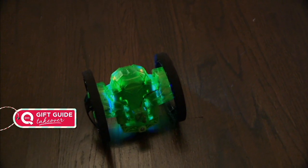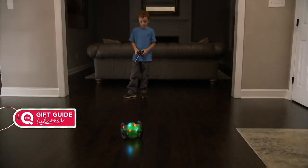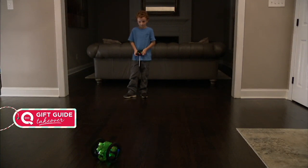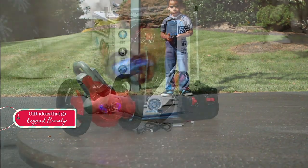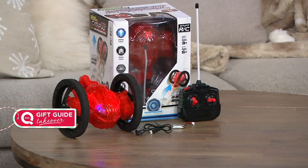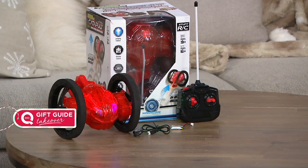They're gone because now we have, from Mindscope, the creators of fabulous toys like Twister Tracks and Glow Pad. They're bringing you this really incredible remote control car that comes with these LED lights. It even jumps. And the price is right on this one. 5 easy payments of $4.82.